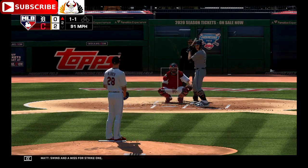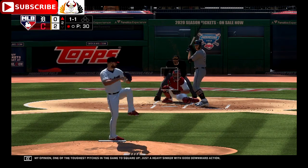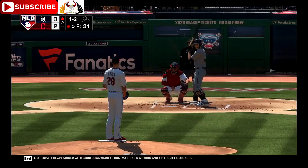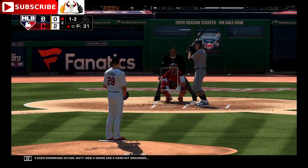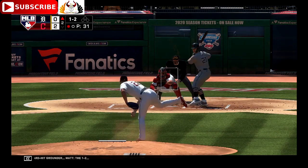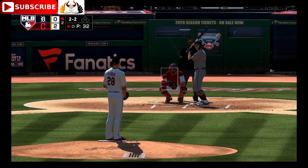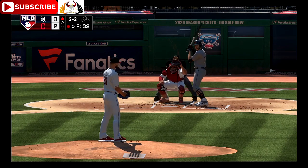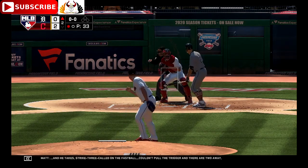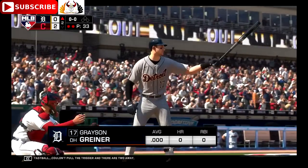Swing and a miss for strike one. In my opinion, one of the toughest pitches in the game to square up. Just a heavy sinker with good downward action. Now a swing and a hard hit grounder. The 1-2. Oh, that's out. He takes strike three called on the fastball. Couldn't pull the trigger, and there are two away.